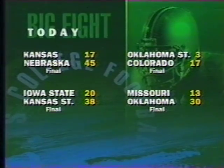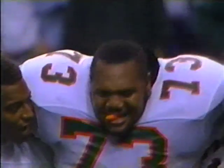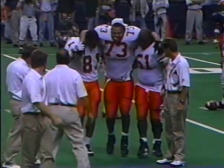Kansas State remains a prominent contender for a rather good bowl game. Oklahoma winning today. Colorado didn't score a whole lot of points, but they got the win. They're having trouble getting Ricky off the field. They're going to need some players and not student managers to get him off. 329 pounds of him.